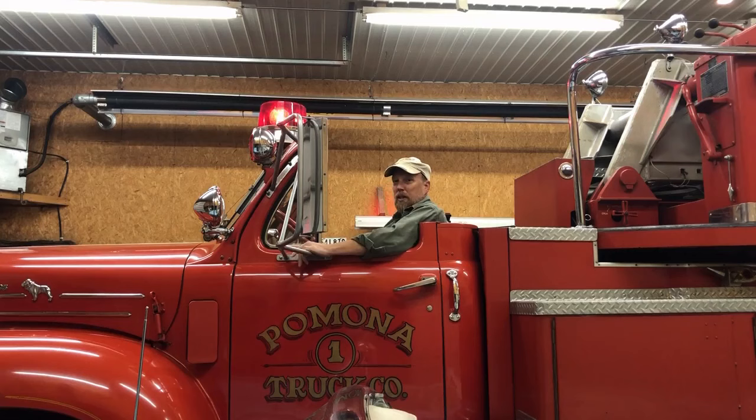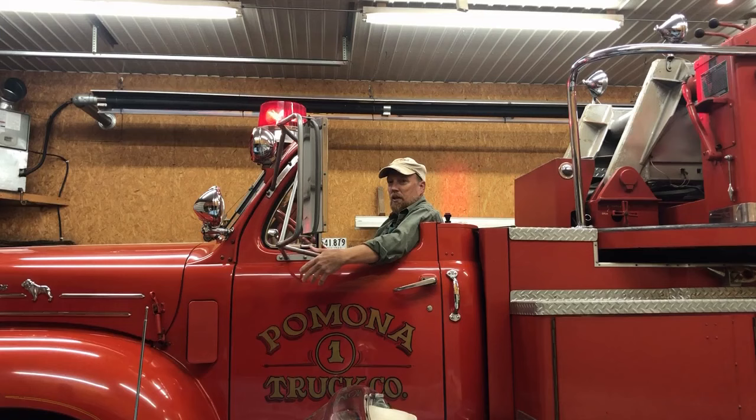Station 182 is where it came from, and we've done some research and provenance on the truck. Truck is all original condition. We've just cleaned the heck out of it, shined it, and got it operational. And we're available for parades, lodge functions, weddings, and funerals.